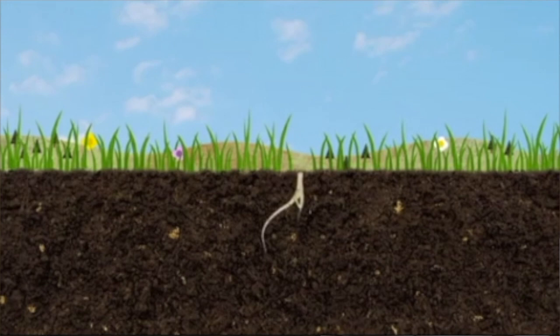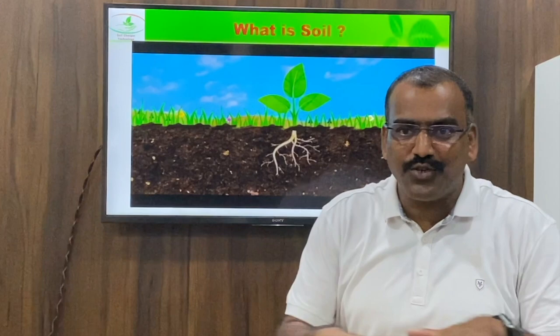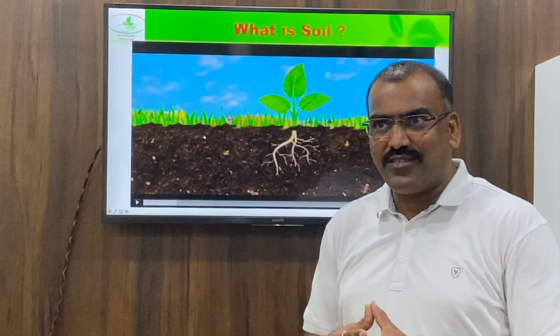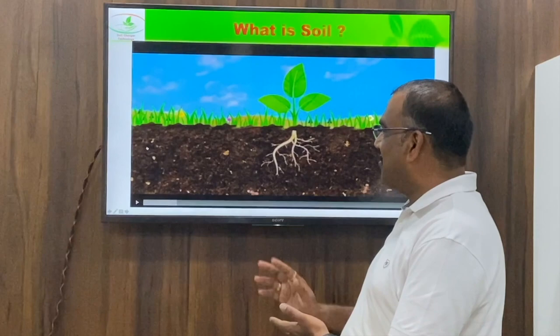Soil contains minerals such as sand, silt, and clay. The proportion of minerals in the soil determines its texture. It is the organic matter, called humus, that determines the soil's fertility. You just see the leaves. The leaves are coming from the plants. They drop on the soil surface and decay after a few months. When they decay, they turn into humus. And that humus goes deep into the soil, and we'll see what happens with that humus.